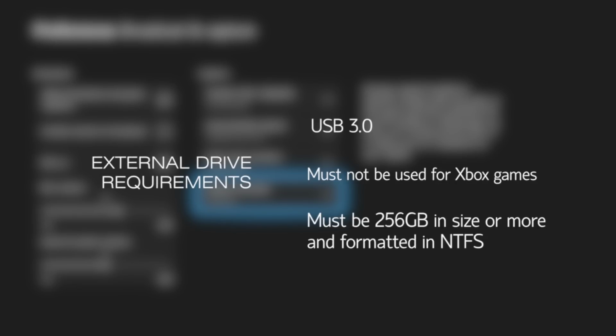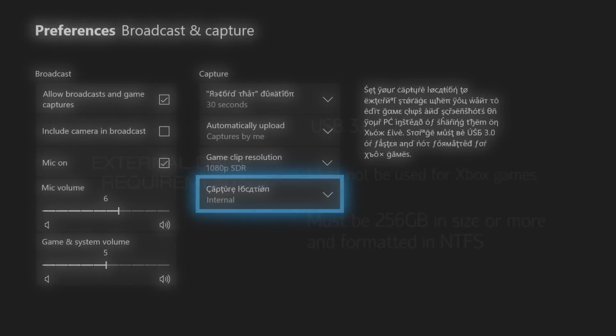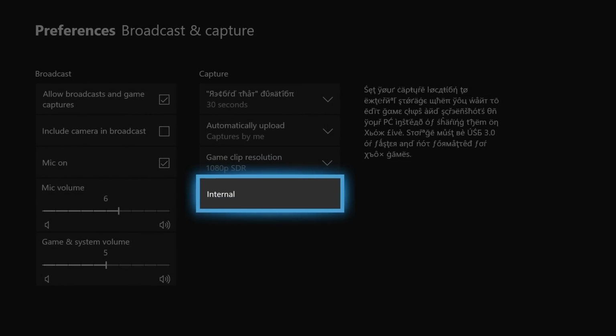So if you've got an external drive like me and you're using it for Xbox games, unfortunately it will not work for game DVR recordings. You'll need to buy a separate hard drive or format the one you've currently got. As you can see, I have only got internal, so you can see if you've got an external and you're using it for games, or if it's not being formatted correctly, it needs to be formatted in NTFS, which is the Windows file system, so make sure you do that before using it on your Xbox One.